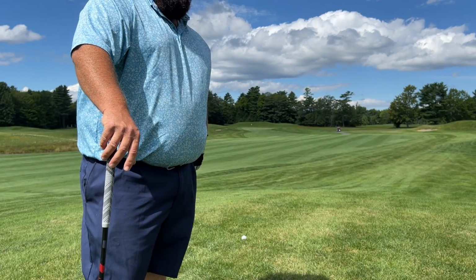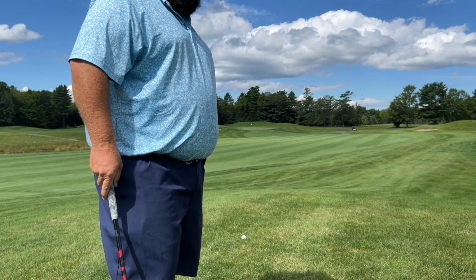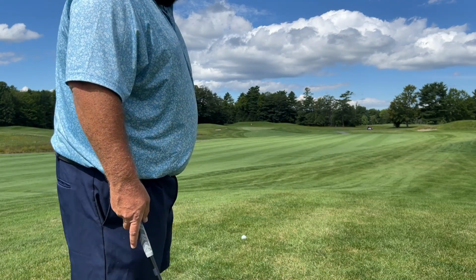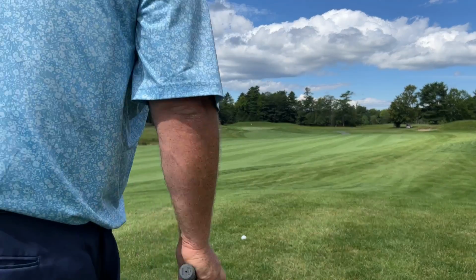Pulled 5 iron. I don't think it's enough to get there, so we got a 4 hybrid. Maybe swing easy, try to keep it a little bit down. 2-tiered green, gonna try to get up on that top tier.